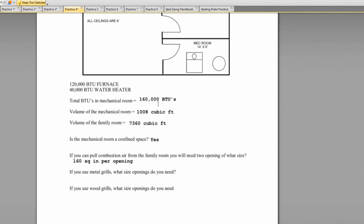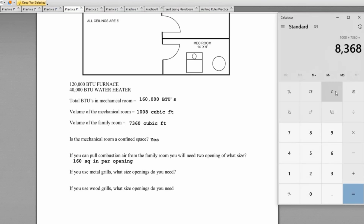So because I have 160,000 BTUs, and the rule is 1 square inch per every 1,000 BTUs, the math simply looks like this: 160,000 divided by 1,000 means each hole needs to be 160 square inches. So that's what I've put down here. Each hole needs to be 160 square inches. Now I could just take my Sawzall and cut a hole. And to get 160 square inches, I could cut two 10 by 16 holes, right?